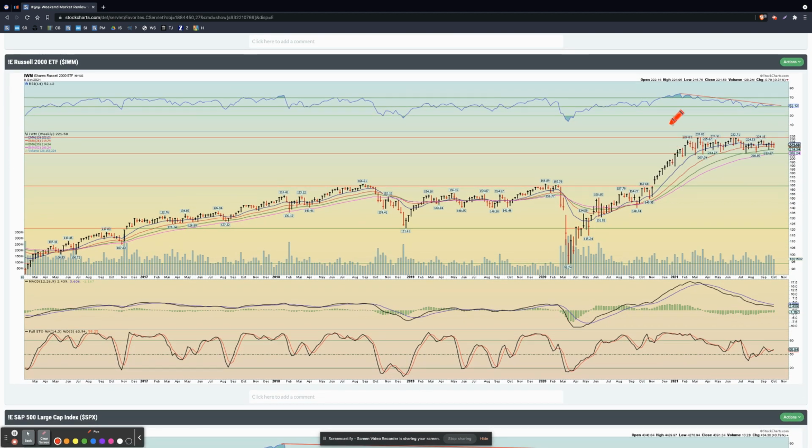Russell 2000. So Russell, similar to the small caps or micro caps, is coiled. Very well defined pattern. Above 208, it's range bound. Above 235, it's bullish. Below 208, it's bearish. I think it's going to have to choose a direction in the next week or two. Which way is it going to go?